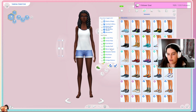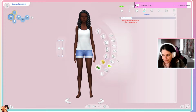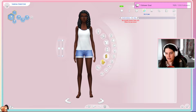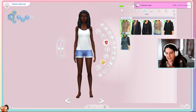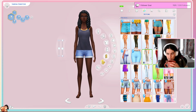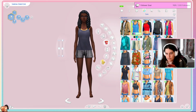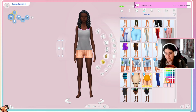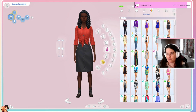Did you get the Crystal Creations pack stuff? Oh, my tea's gone slightly cold, so sorry if I just chug it. None of these are really sleepwear. I guess we'll just leave her sleepwear as it is. We can do like, we'll just do something like that. That would do. That's a bit bright. Need pink. That'll do. And then party wear, there's definitely a dress we can use.